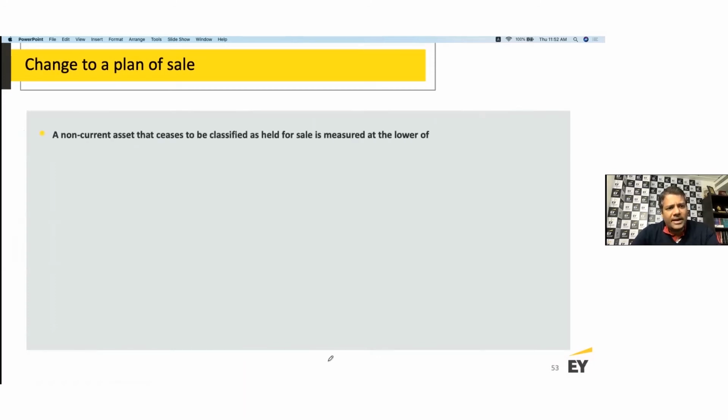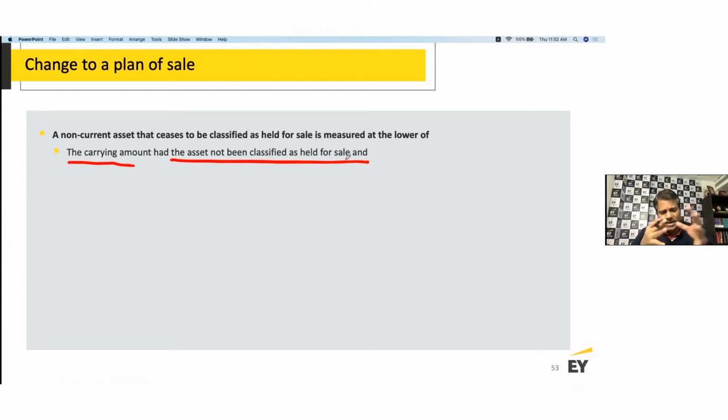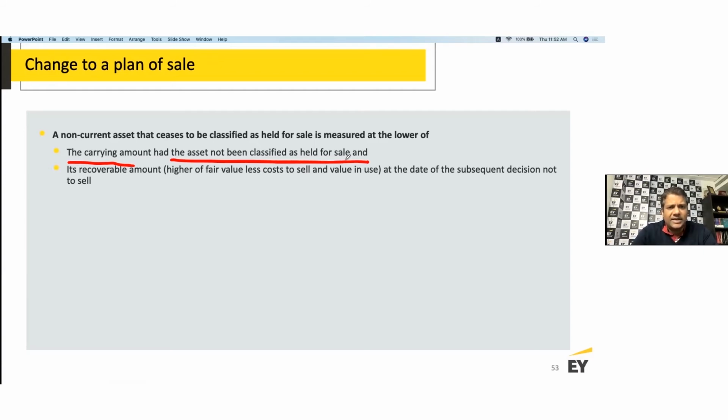Now, a non-current asset that ceased to be classified as held for sale is measured at the lower of the carrying amount had the asset not been classified as held for sale. What does it mean? It means that you now need to continue to provide for depreciation for all the period for which you have not provided the depreciation. So you got to compute that amount, and we will help you understand with the help of an example. It's recoverable amount, which is higher of fair value less cost to sell and value in use, at the date of the subsequent decision not to sell. So on that date, in a way, you're again doing an impairment testing.